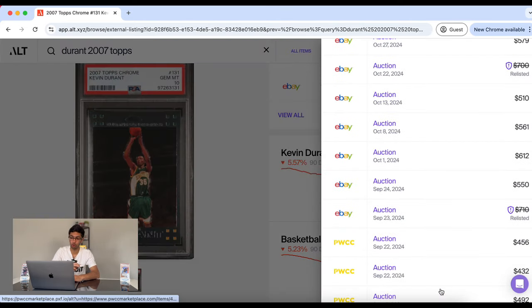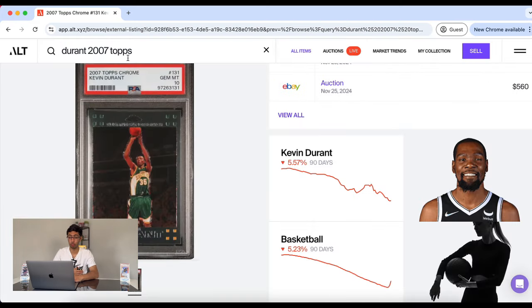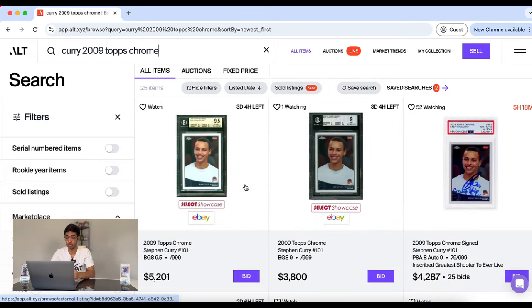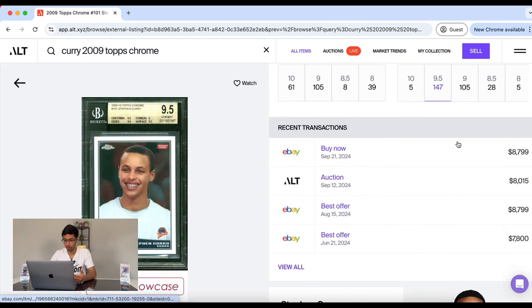It's kind of like that middle ground. And I think that's the perfect risk to reward ratio in my personal view. We saw Curry start the season really hot, or the Warriors start the season really hot, and his prices were doing well. And I think Curry's prices have still not really come down.